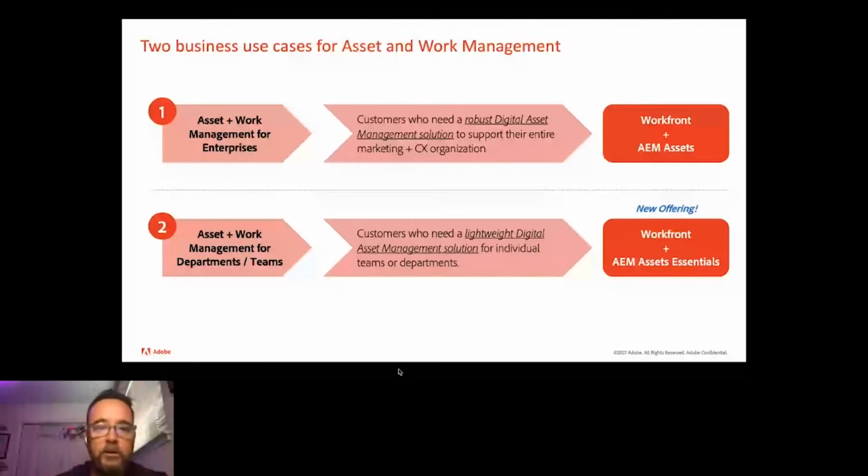We've recently started work and recently launched a solution for what we call asset and work management for departments and teams. These are really for customers who need a more lightweight asset management solution. They don't need the full-on enterprise aspects of digital asset management.